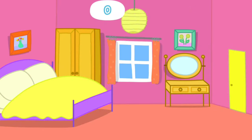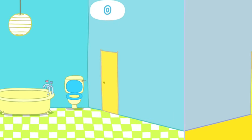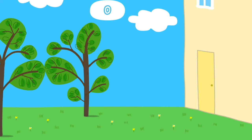Search the house and garden to find Polly. Touch all the objects to find where she is hiding. Where could she be? Try the garden. You found her.